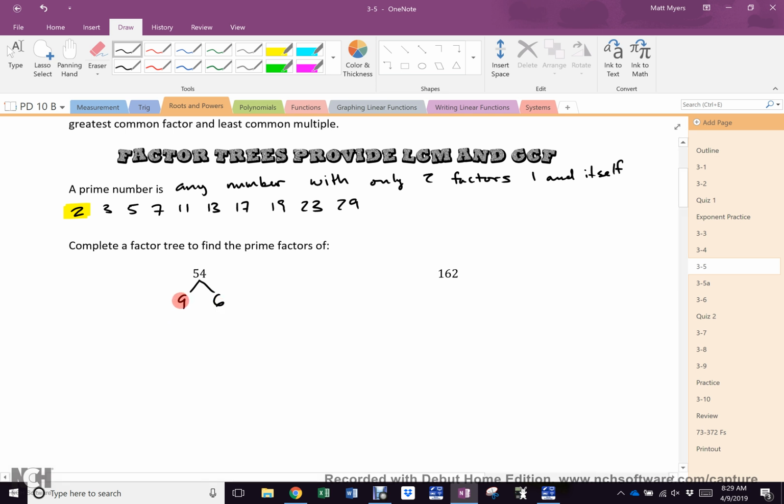So what does 3 break down into? What does 9 break down into? 3 and 3. Are those prime numbers? Yes. So we stop anytime a branch goes to a prime number. What is 2 and 6? What is 6?